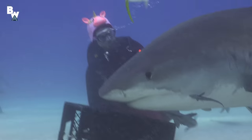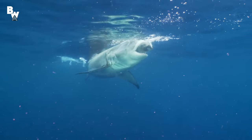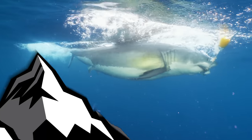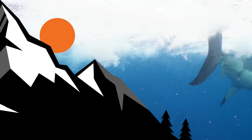But the most important thing about this camera, 4K 60p, absolutely essential when you're filming anything underwater because that allows us to slow down the footage ever so slightly and it gets rid of the jitters and the shakes.